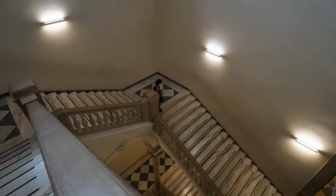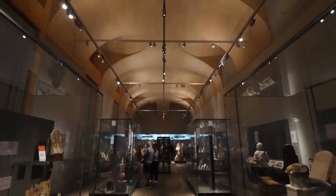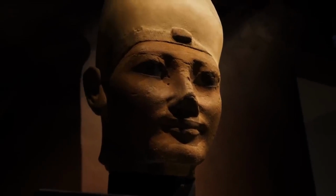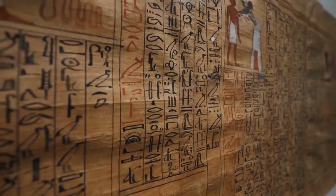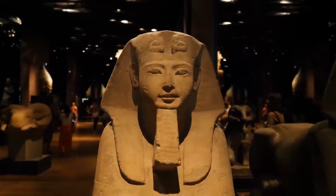Don't miss the Egyptian Museum, home to the most important collection of Egyptian artifacts outside of Cairo. Marvel at the intricately decorated sarcophagi, statues of pharaohs, and the enigmatic Book of the Dead. History buffs can also explore the National Museum of the Italian Risorgimento to dive into Italy's unification.